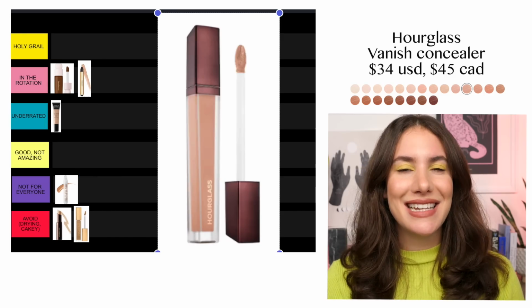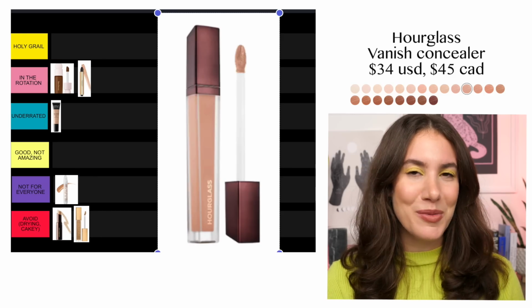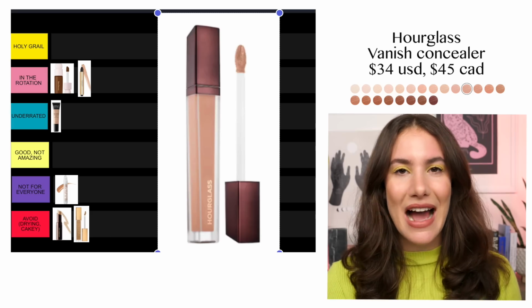So Hourglass did end up redeeming themselves with their horrible concealer with this guy. This is the Hourglass Vanish Concealer. And this stuff really is amazing. This is actually one of my favorite full coverage concealers because it makes your under eyes really look flawless.